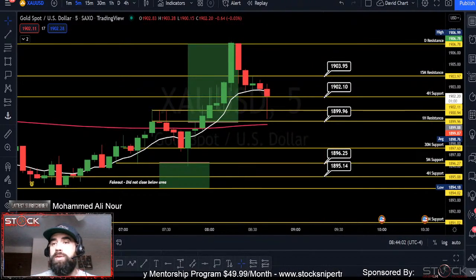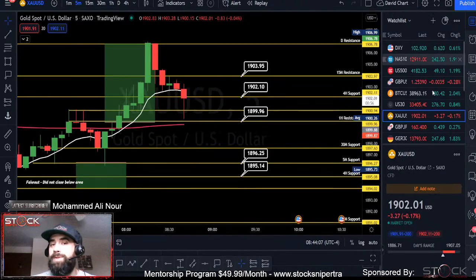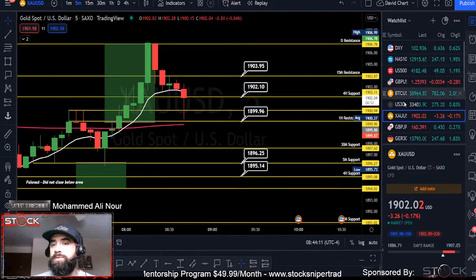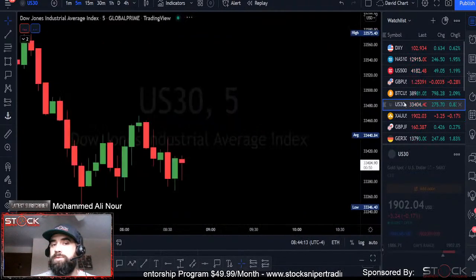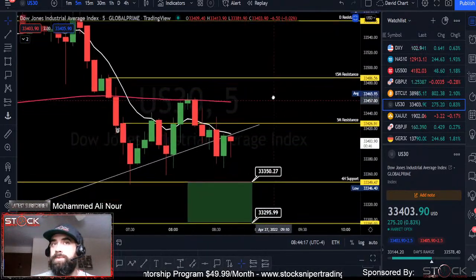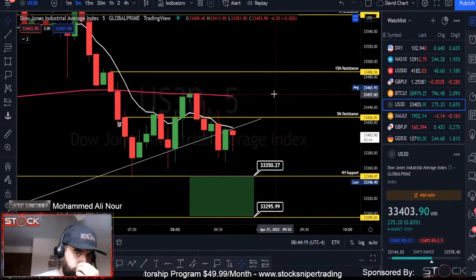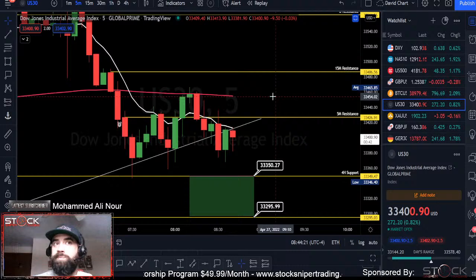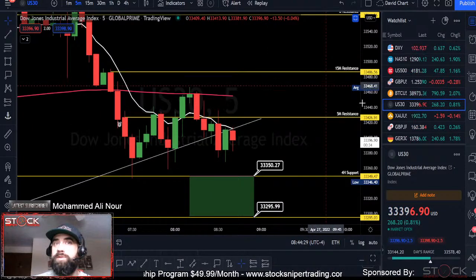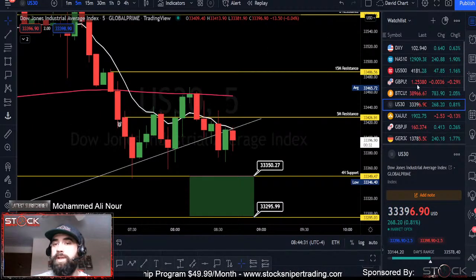Okay, so I'm going to quickly come back to gold here. They're holding it above that 4-hour support. All right, I just want to see US 30 for 2 seconds. Okay, yeah, still holding that support. Can I share a link to scalp on the 15 minutes? I don't know what link you want.